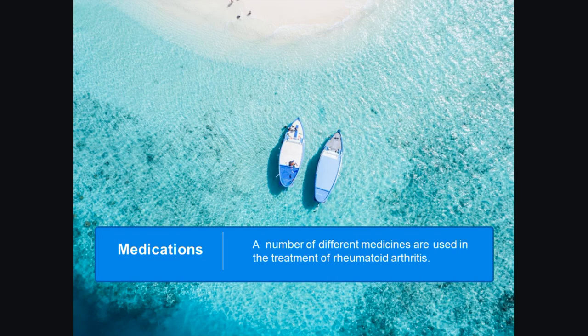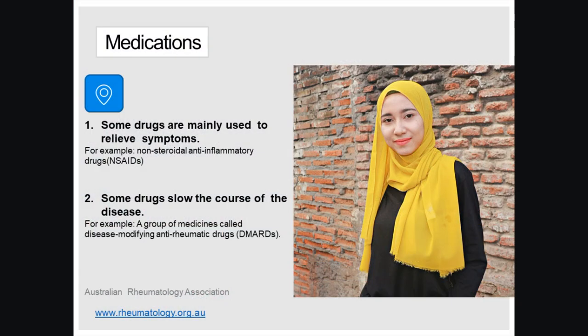There are a number of different medicines used in the treatment of rheumatoid arthritis. Access to some of these medications is restricted by the Australian Government. Your rheumatologist will play a central role in prescribing your medications. Fact sheets providing general information on medications are available on the Arthritis South Australia website. Some drugs are mainly used to relieve symptoms, for example, non-steroidal anti-inflammatory drugs, often referred to as NSAIDs, which may be prescribed by your GP or specialist.